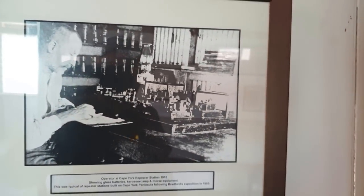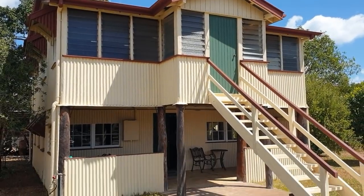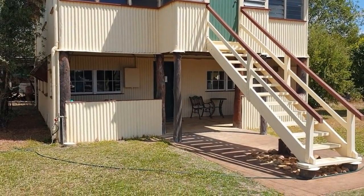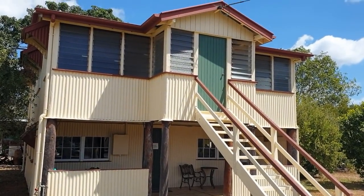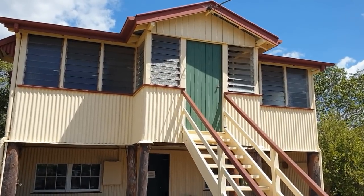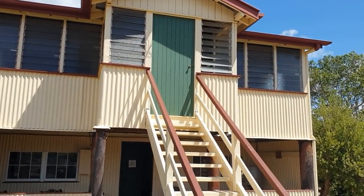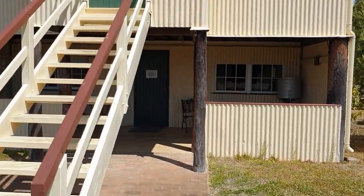This is a repeater station, so these were spread out. Someone would operate and send the signals from the tip. This is actually one of the old telegraph stations, and this has been moved to here in Coen from Maine. And in 1942, the US and Australian Army actually cut the old telly track and ran telegraph lines to the tip of Australia for communication efforts. And this is one of the many stations that would have been along that track.